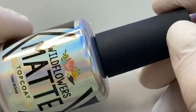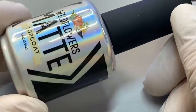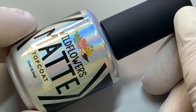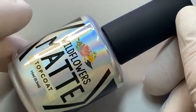One thing that I am going to do, and you don't have to do this, but sometimes when I'm doing hand-painted stuff, I like to put a layer of matte top coat. Again, do you have to do this? No, you don't. But I like to because I like the way the brush sort of catches when I'm working on a mat. And if I'm doing something delicate with small dots or small lines, I don't have to worry about the light line messing with my eyes.